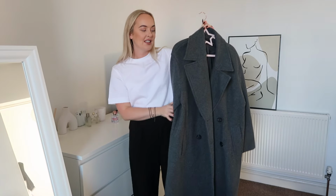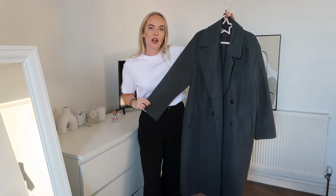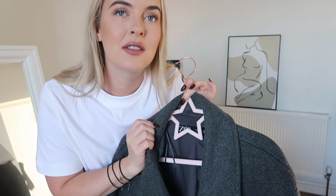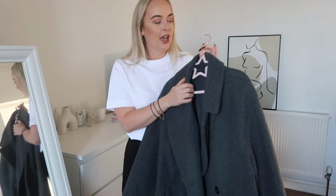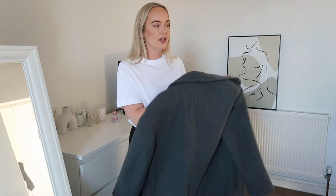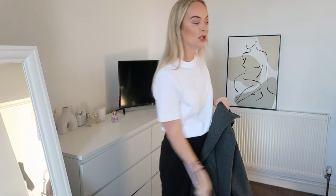The next one is this lovely long dark grey, almost charcoaly colour long coat from Zara. I got this maybe about a year ago and I've worn it loads. I like to wear this one particularly to work. I do think this is a really nice smart coat and I really do like the Zara coats. I don't think this was too expensive either. I think it was maybe like 50 or 60 quid. And it does just go with loads of things.